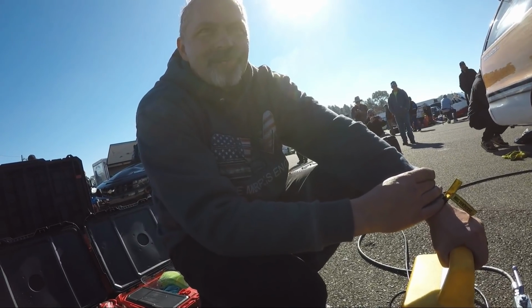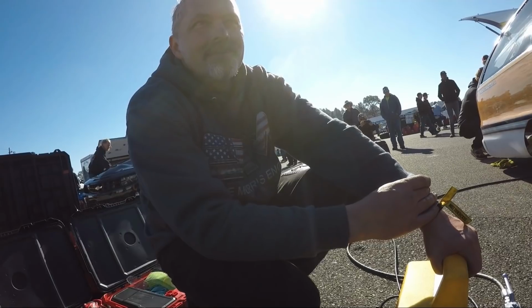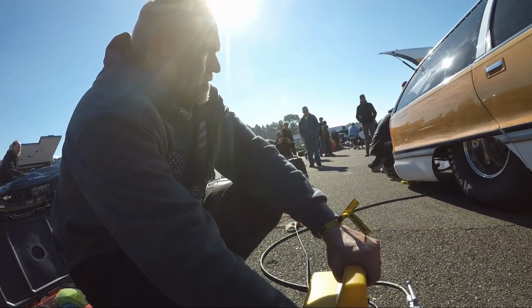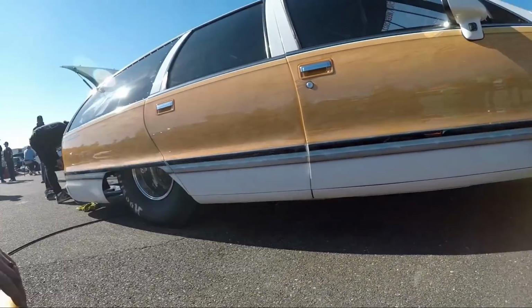Low six is a hard range, but if I could go 70 or 60, I'd be super happy with that. But this is a really cool car. It's really badass. Love it.